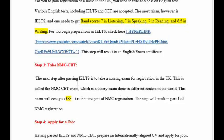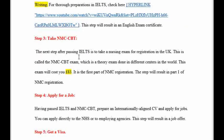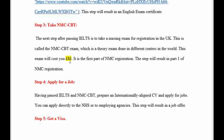Having taken IELTS, you now go to step 3 and you take an exam called NMC-CBT. This is an exam that enables you to be registered in the UK as a nurse by the Nursing and Midwifery Council. Remember, this is part 1 of the NMC registration exam, because you have the theory part, which you do before you go to the UK, and the practical part, which you do after you have arrived in the UK. Registering for this exam is going to cost you £83 sterling pounds, and you're going to sit this exam in your country before you get to the UK.